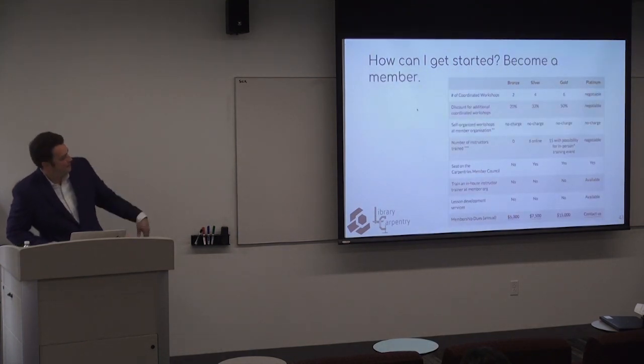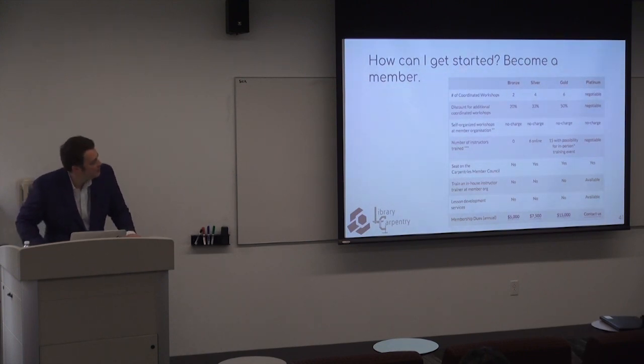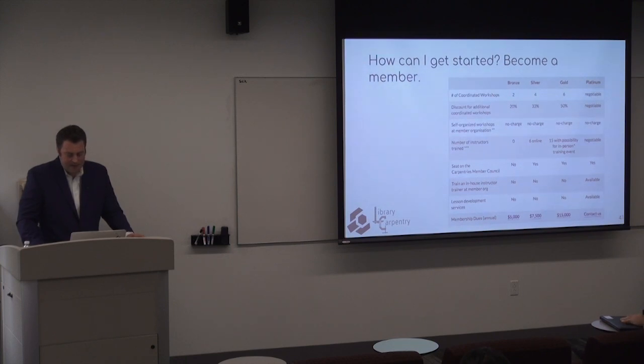This is just a great chart of the different membership options available to you. There is some flexibility on your membership, depending on what kind of things you want to do. But this is pretty standard now, and most people go in at the silver level. They start off at a pilot level, and they train six instructors.